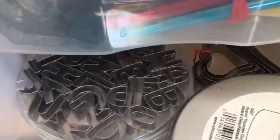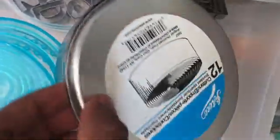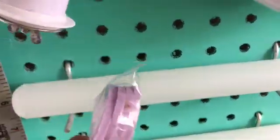The final drawer of this container has different types of cutters. I have the alphabet, hearts, circles, flower petals. These bands are to place on the smaller rolling pins, and it allows you to control the thickness of your fondant.